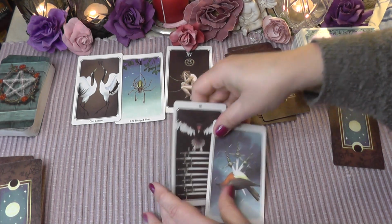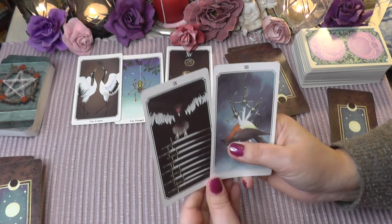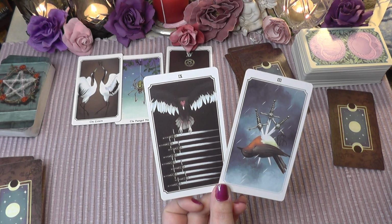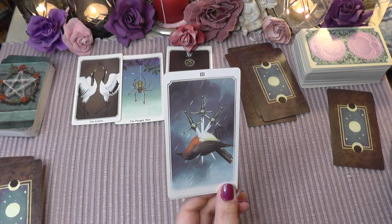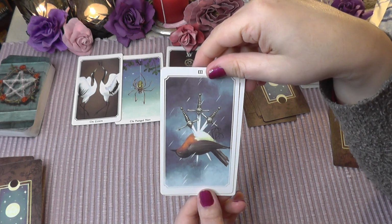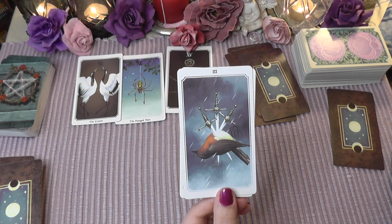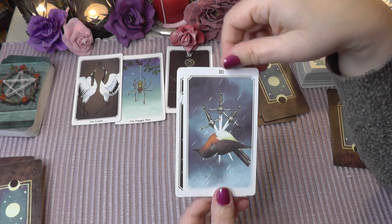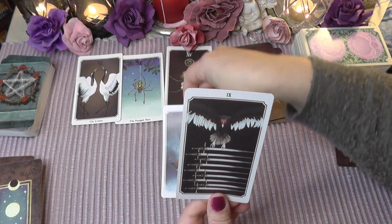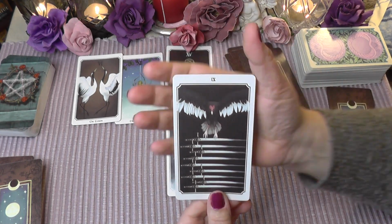And then the next two cards that popped out with these two. Yeah, okay, so this is of course heartache. Doesn't need much explanation when you see this beautiful drawing here. Someone has hurt you. It can be love, it can be family, it can be a friend, but definitely someone has hurt you, and that might also be that devil here, I feel.